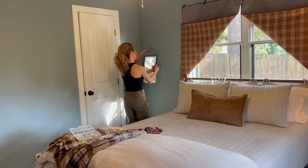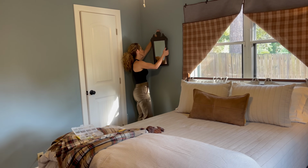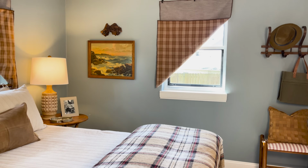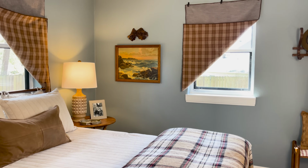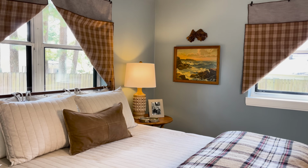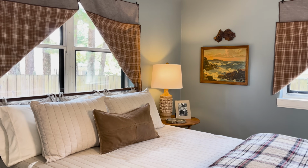Now, this room is my son's bedroom in the house we bought up in his college town. School just started and I had to pull this room together pronto. So the vision I had for this one weekend room makeover was to create a warm, cozy space for my son that honors the home's 1939 history.